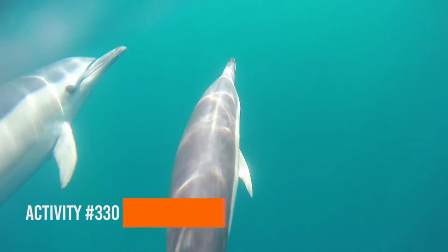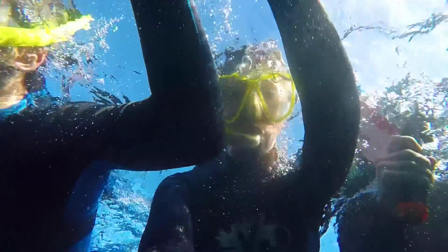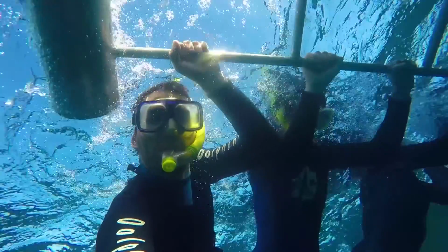And we're not disappointed. As soon as we head into the water, the dolphins are right beside us. We could almost reach out to them and touch them with our arm, which we obviously don't do because, well, we need to hold on to the boat, and I don't think a dolphin really wants to be pet.